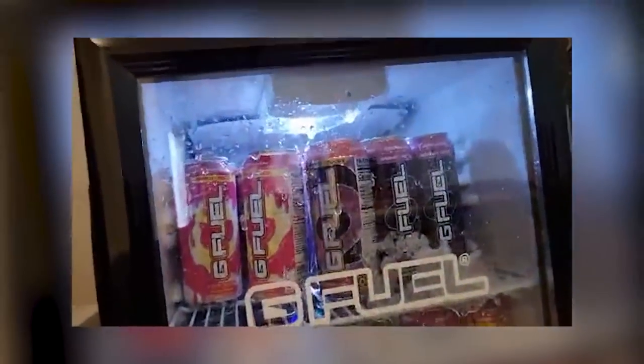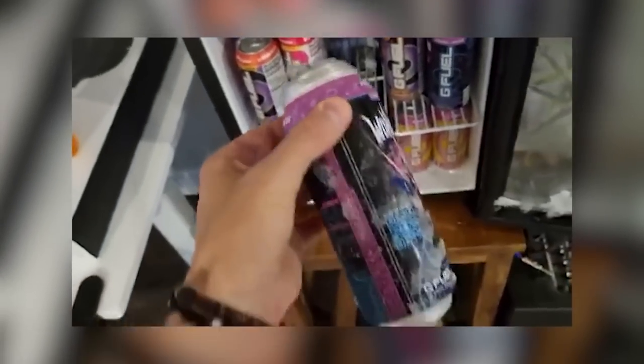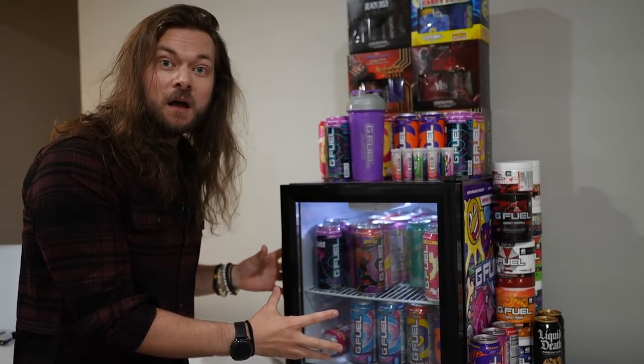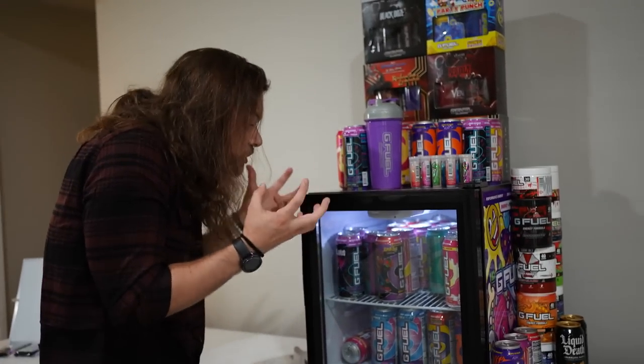You guys remember when I was really excited to get my G Fuel fridge when we moved in here? And within 12 hours, it froze up, froze all the cans, and they started exploding. So now I'm having to do damage control and defrost it. But it's so loud! Listen! It's the loudest fridge I've ever heard! It won't shut up! Ended up shoving it in this back corner.